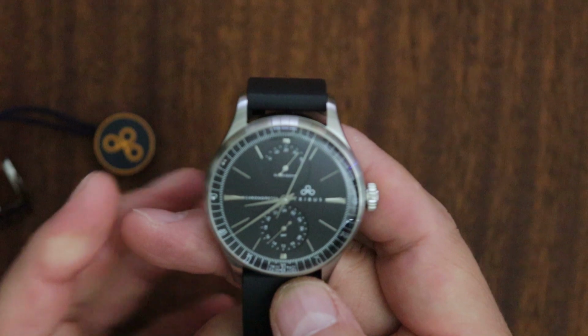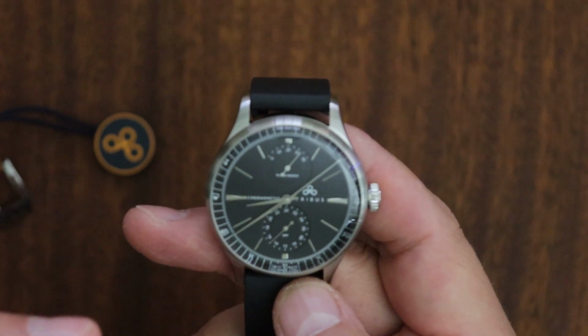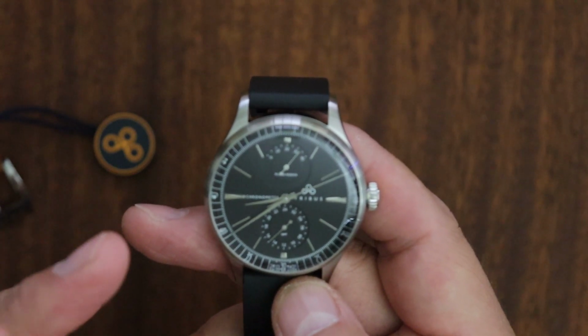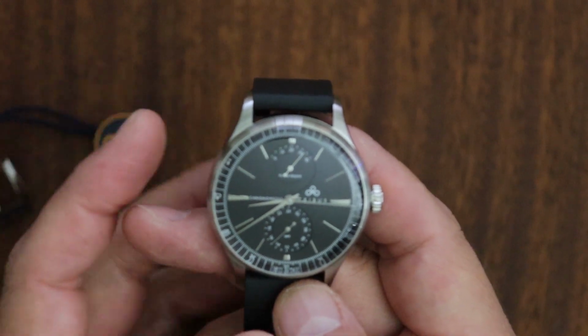Hey guys, this is Blake with the Three Hand Hunter channel, and I'm here to show you the Tribus TRI-03 Power Reserve GMT with a COSC certification.